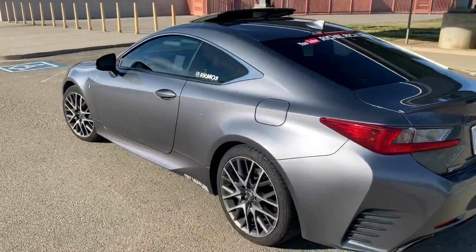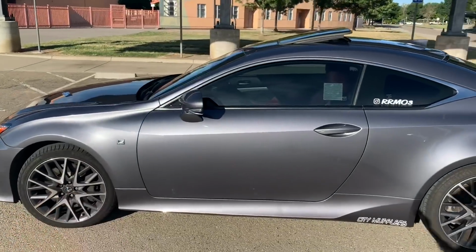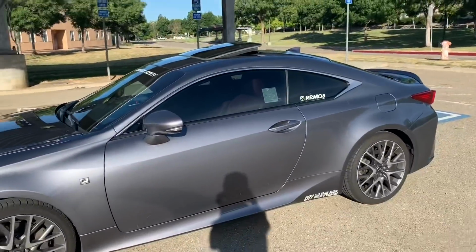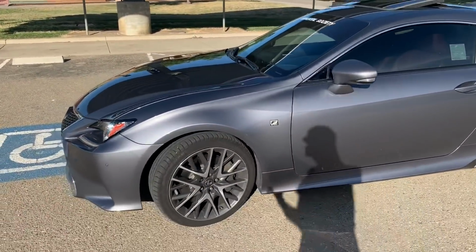It's very eye-catching, it looks rich, it's high-end, and you can tell, and I can tell, but in person you can tell this car is not cheaply built from Lexus. Lexus did a great job when perfecting this car, and that's the number one thing. It's just the overall appearance of the car.